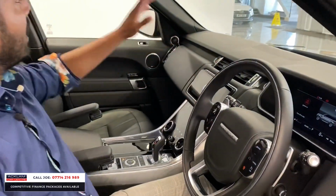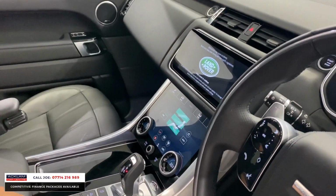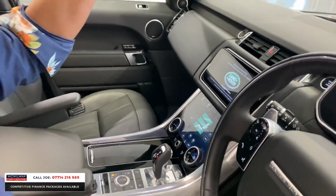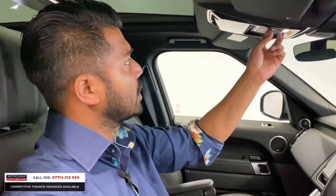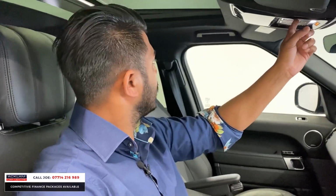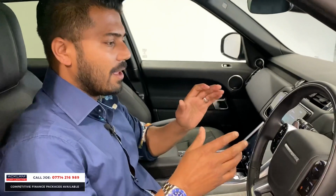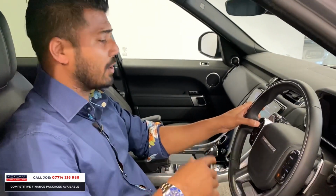Like I said, over here you've got all the media, Bluetooth, navigation, DAB. If you're not going to use a sunroof, press the button, it closes up. And then if you don't want any light to come in, you've got another button next to it. When you press it, an electric blind covers the full roof, and that gives a nice dark feel to it all. These cars are brilliant because of the four-wheel drive, great on-road, great off-road.